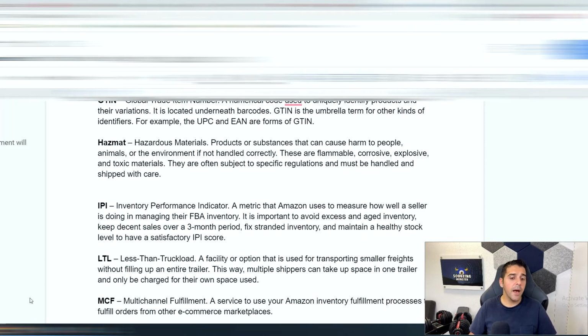IPI. IPI means Inventory Performance Indicator, a metric that Amazon uses to measure how well a seller is doing in managing their FBA inventory.